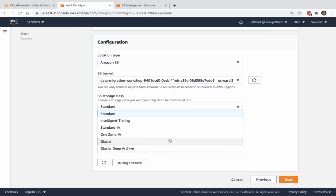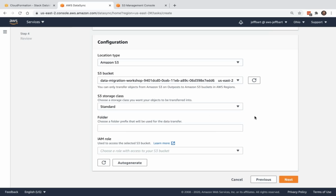Archive. I have a number of customers who use this capability because they're moving cold data, or maybe they're moving backup files or something that they don't need to touch. They just need to hold on to it for compliance purposes, and they want the low cost but high durability that Glacier or Glacier Deep Archive provide. In this case, I'm just going to go ahead and use standard, which is the S3 standard storage class.